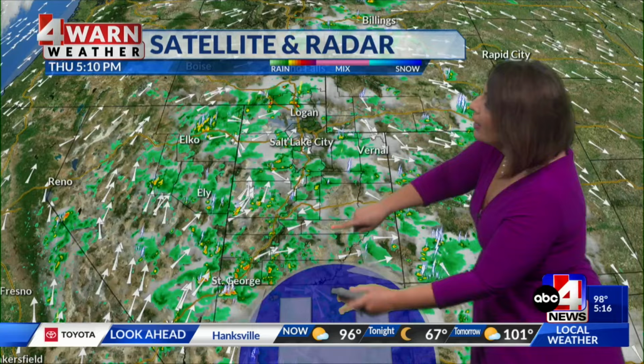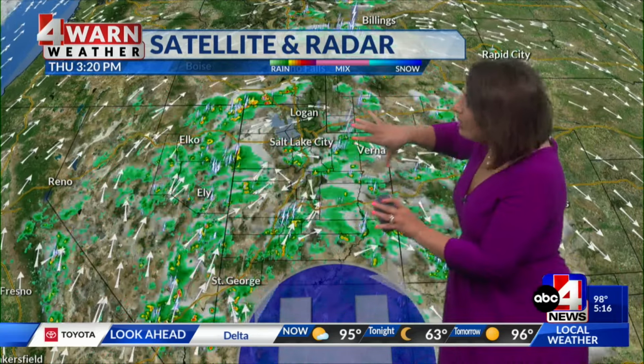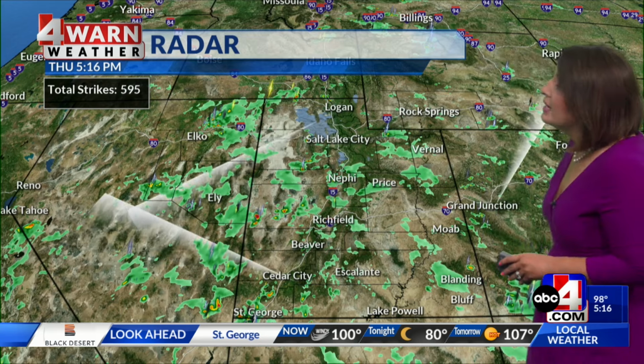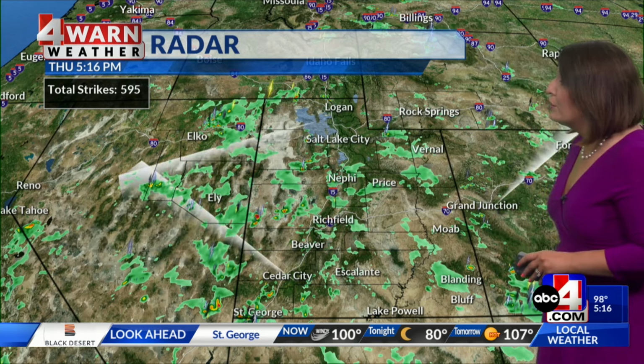Satellite radar showing that positioning of high pressure. That's bringing the heat, but as it slides westward, it's allowing for moisture to be funneled into the state. Look at the last 3 hours, the heat of the day allowing for these storms to blossom. I show you the satellite radar so you know the direction that the storms are moving, and it's northeast, but the forewarn radar pinpoints exactly where we're seeing these cells, and it is further and further north than where we were dealing.